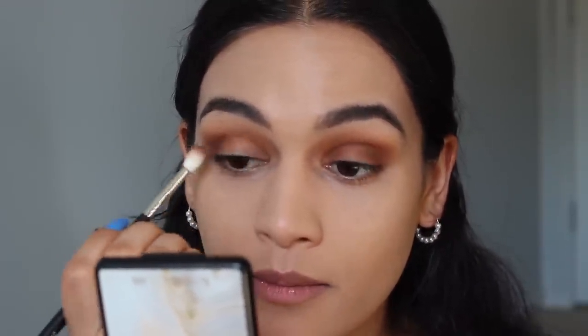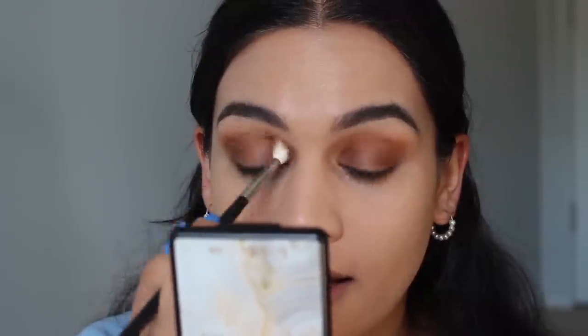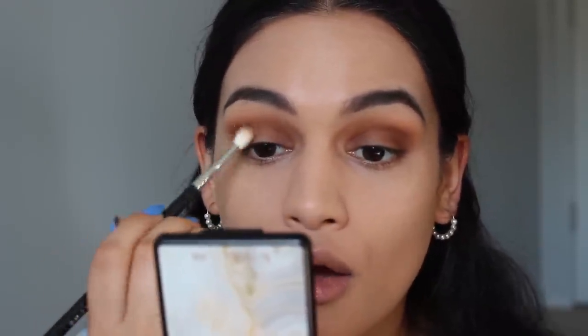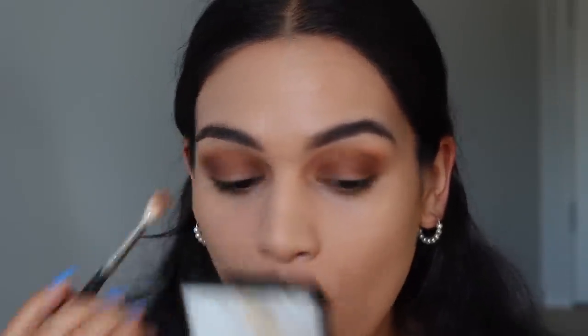All my eyeshadow looks end up looking the exact same, but I feel like for these full face videos, it's important to keep some consistency with the looks, because when I shop for makeup brands, I look at what is going to be my holy grail from this brand. So I want to use products and create looks that I know I would get the most use out of. So I don't know, hopefully you guys feel the same.